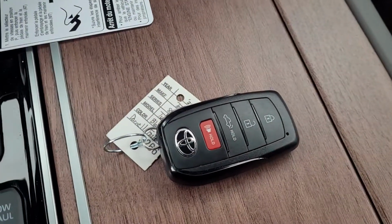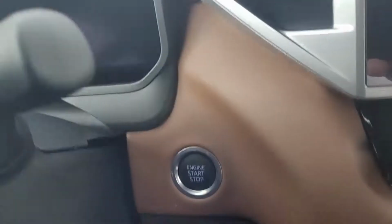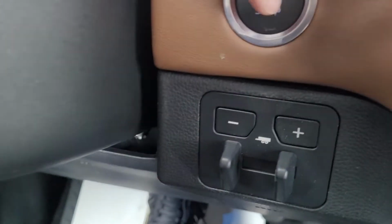Now, hopping into the vehicle, as long as the key fob is in the vehicle, you'll be able to start it. All you have to do is hit the brake, hit this engine start stop button, and it'll start your vehicle up.